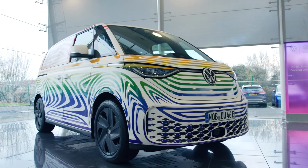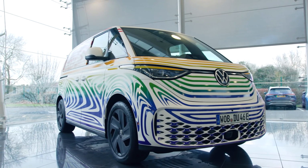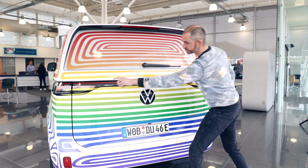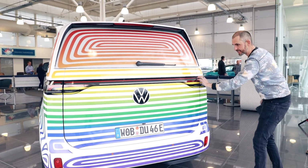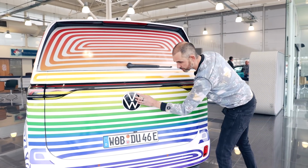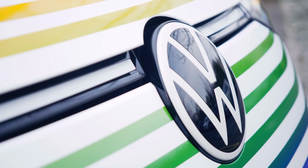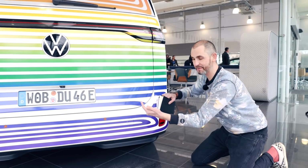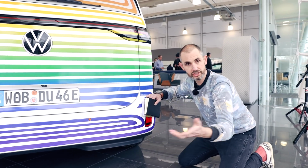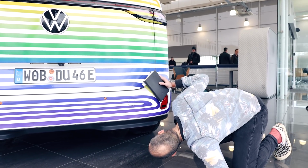We are not allowed to video anything inside today of either car, sadly, so we're just getting what we can. Full width bar LED light here, again black and white, really big, distinctive, charismatic logo here. I've had a look underneath, because of course it's rear wheel drive, it's rear motored, just like the ID.3 and 4, and it's totally a flat floor car.